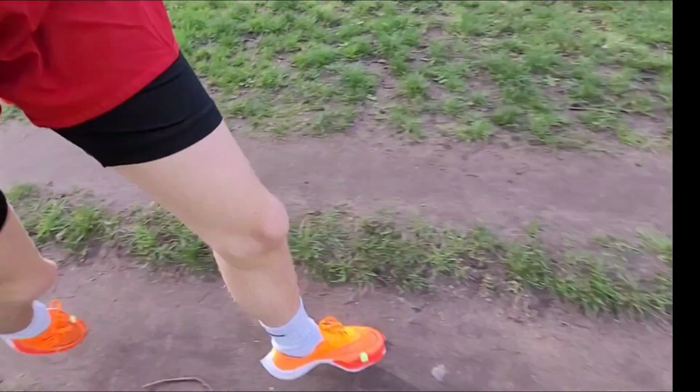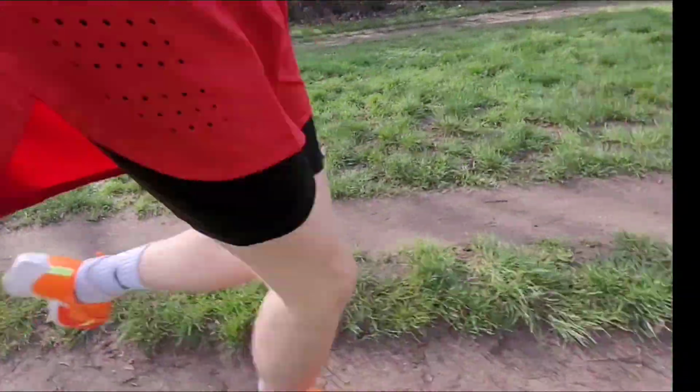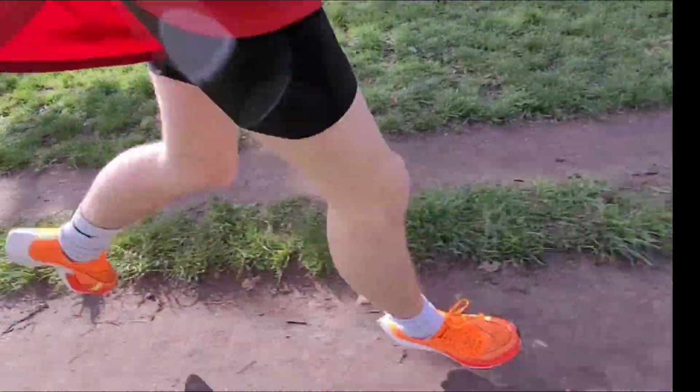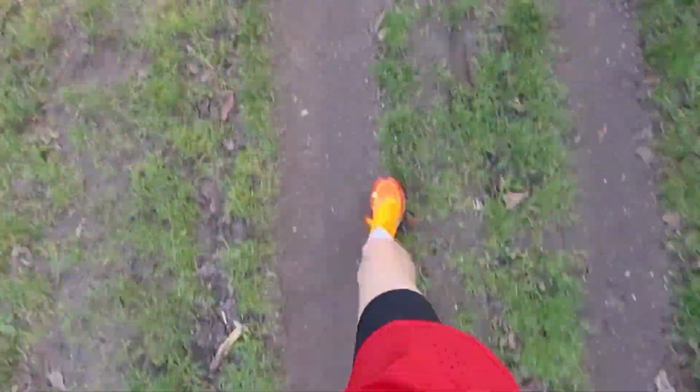Going for a bit of a warm up. You might be able to hear this, but there is quite a bit of headwind which I'm currently running into, which might slow me down a bit. As you can see below me, these are some of the trail paths of the course.